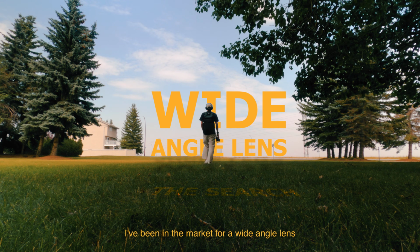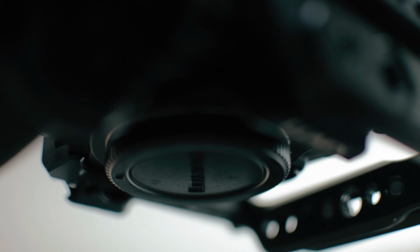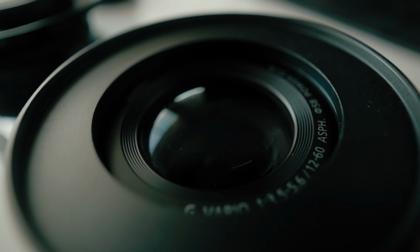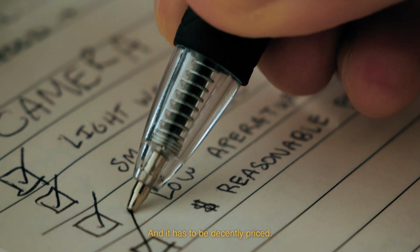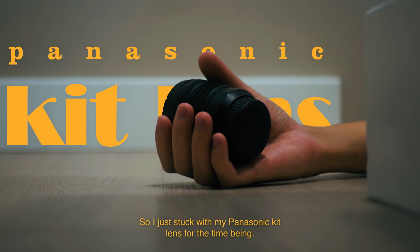I've been in the market for a wide-angle lens for a long time, particularly one that suited well for a Micro Four Thirds system, and even more specific for my G85 camera. Now, when it comes to purchasing lenses for my camera, there are 4 main criteria that I look for. It's gotta be lightweight, it's gotta be relatively small, it has to have lower aperture capabilities, and it has to be decently priced. At the beginning of 2020, I couldn't find a suitable lens within this criteria, so I just stuck with my Panasonic kit lens for the time being.